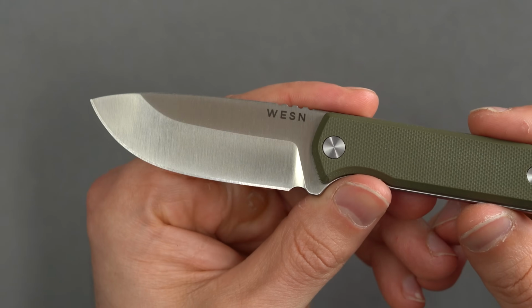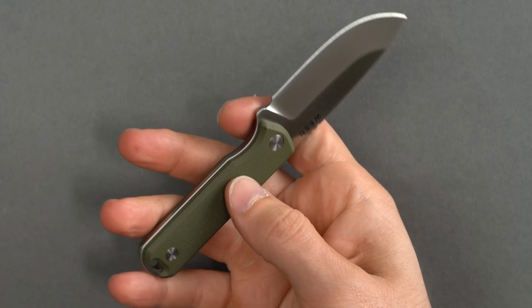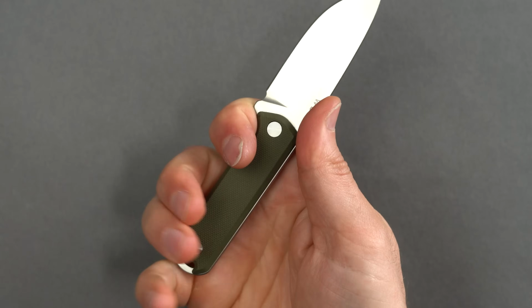Made in Sweden, the Bornas features a compact, 3-finger handle design with a pronounced finger groove for your trigger finger. Though our pinky couldn't wrap around the knife, it's able to rest just behind the handle, providing a bit of extra grip and control, especially when driving, piercing, or thrusting the knife into an object.